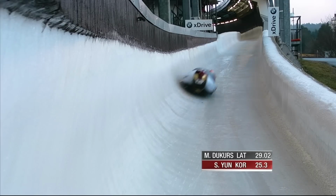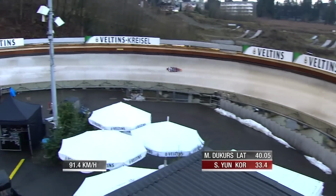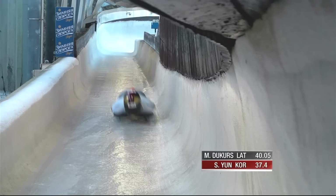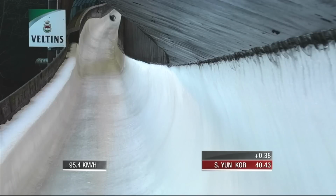He's less experienced at these European tracks. He'd never raced at Altenberg before. The World Championships this year in February was his first ever time on the ice in Winterberg. So he's not got the experience of any of his front-running rivals. Decent speed. Let's see if he can maintain it. 95.4. That's not bad. This could be a top 5 if he maintains this rocket position.